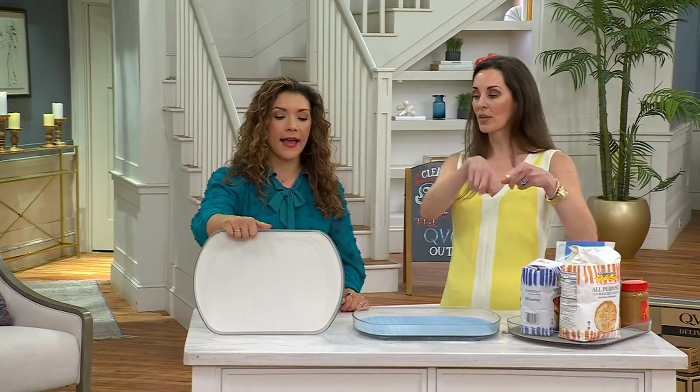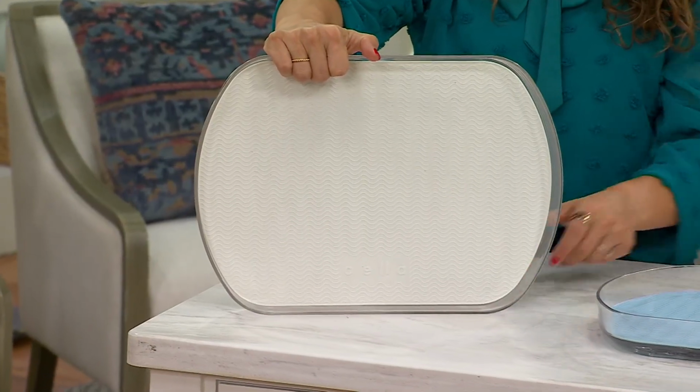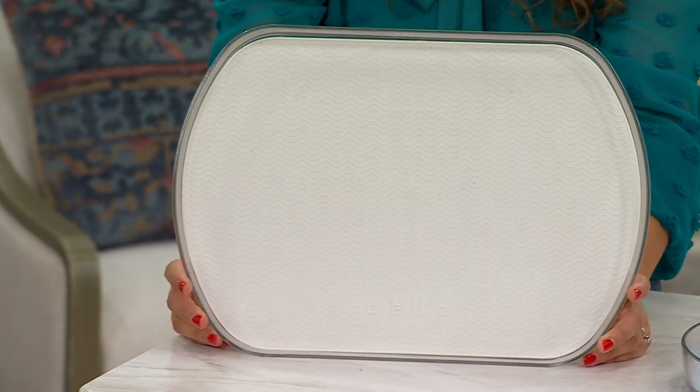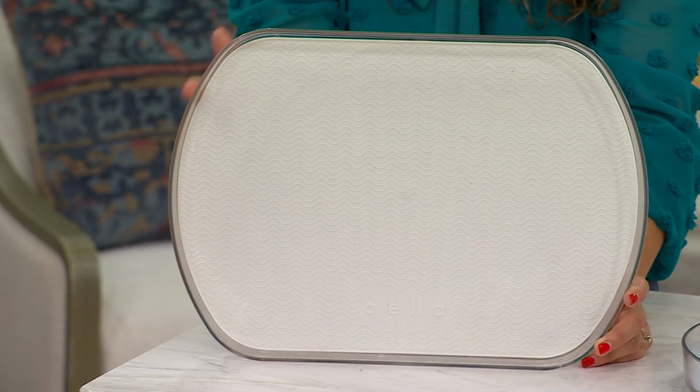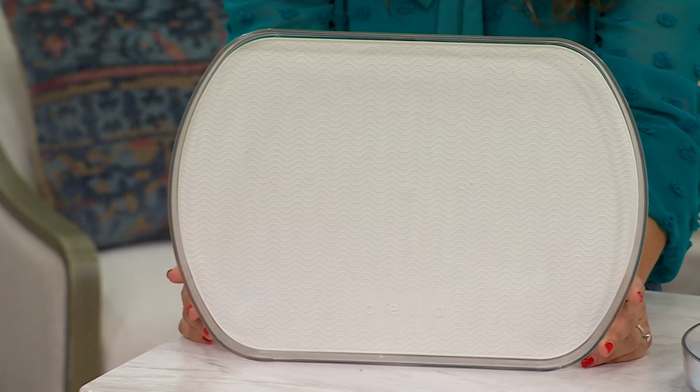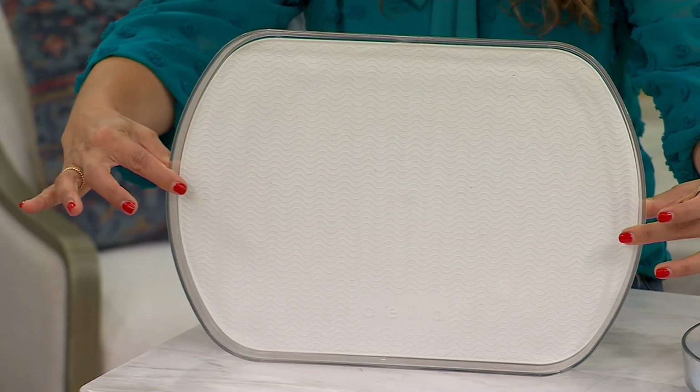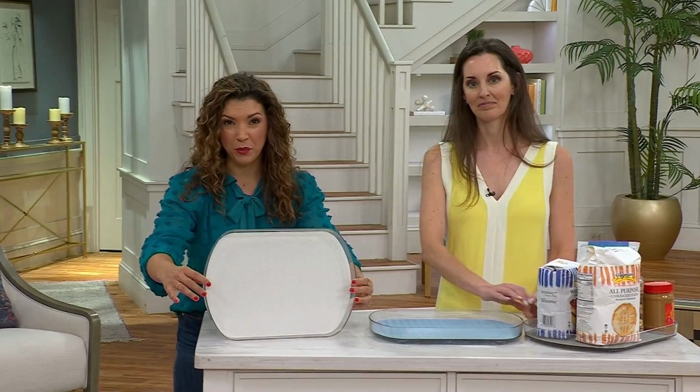So this is perfect for the upper cabinets like you just saw in the video with the spices. That's why we love this. Utilize areas where, in other words, you wouldn't be able to see what's back there. 11 inches, that's on the part that's slightly rounded. And then 15 7/8 of an inch is your full length of the rectangle. The wall is just about 1 3/4 of an inch.